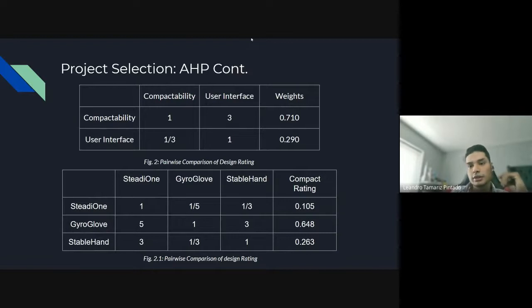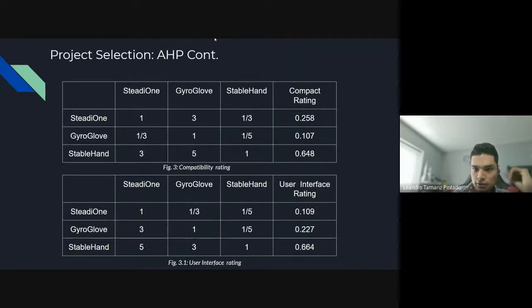So this is our breakdown of our compactability and user friendliness. Currently, we're going to have more weight towards the compactability over the user friendliness. In comparison to the design rating on each of the alternatives, we see that Gyro Glove has a higher rating compared to both of the techniques. For compactability rating, we see the Stable Hand, which is our product, has a higher rating than both products. And in user-friendly rating, we also see an increase of rating in the Stable Hand.